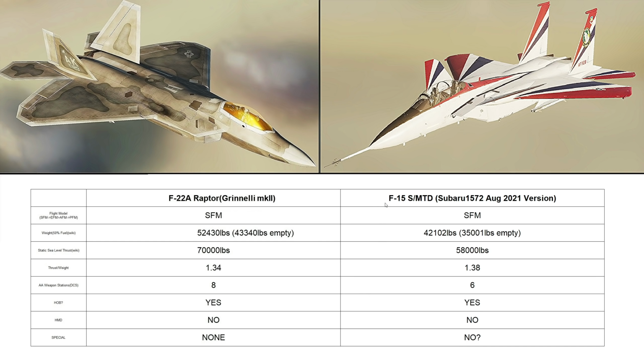The F-15S MTB, made by Subaru 1572, release date August 2021, version unedited. SFM, obviously. It has a weight of 35,000 pounds empty, 42,000 pounds as used, 50% gas, and presumably it's a lot lighter than the active F-15. Presumably it didn't have a radar and stuff like that, or I don't know, I'm guessing here. Static sea level thrust, much less than the Raptor. The engines just weren't as good in the 80s and 90s, but it's still a very respectable 58,000 pounds with the 229 engine, giving it a power to weight ratio of 1.38, actually more than the Raptor that we're going to be using, if you can believe that.